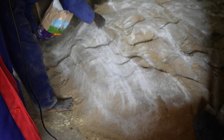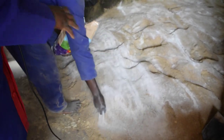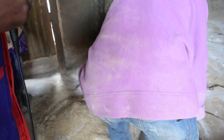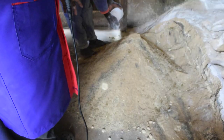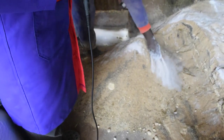We shall add a particular salt for the dry cows. Then we shall mix it separately. So you are adding the salt that's meant for the dry cows.